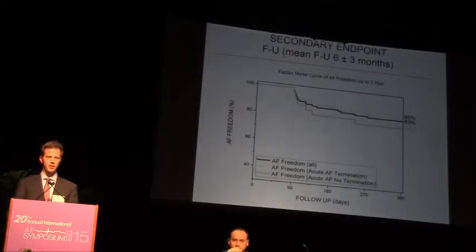These are the results after a mean follow-up of 6 months. You see that 83% of the patients were completely AF-free for the follow-up that we have right now. It's only preliminary results. Is there any difference between AF termination during the ablation process or not? You see 85% of the patients with AF termination were AF-free during the follow-up, and 77% of these patients were AF-free when there was no AF termination.